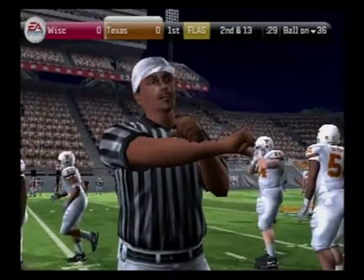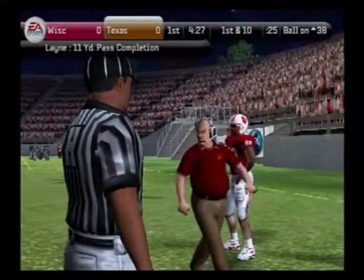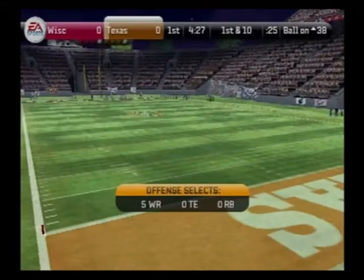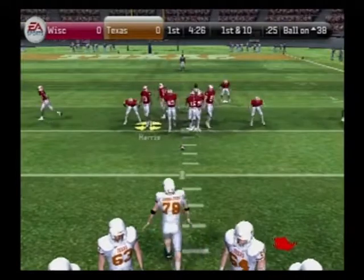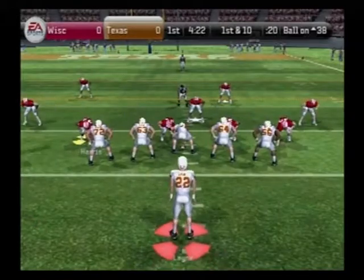Personal foul. Roughing the passer. 15-yard penalty. Automatic first down. That was close. It looked like his momentum just carried him to the quarterback. That was definitely a late hit. He could have easily got out of the way. Instead, he just ran right through him.